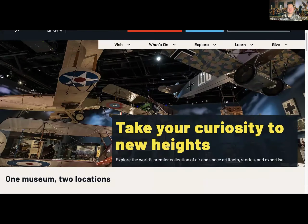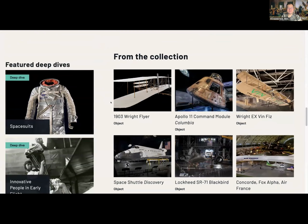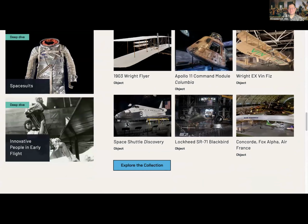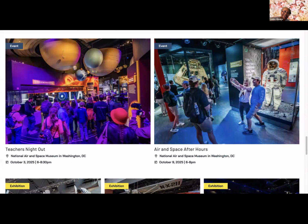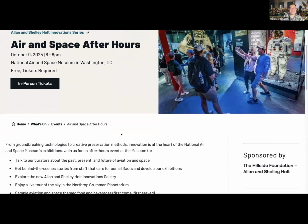But going back to the actual museum, and maybe we can find a video or two, but look at that. There's a lot of things to do. Anyone into space or learning about space? Science? Oh, look at that. Coming up, Teachers Night Out, October 3rd, 6 to 8:30. So that's coming up. And then looky here, October 9th from 6 to 8, Air and Space After Hours.